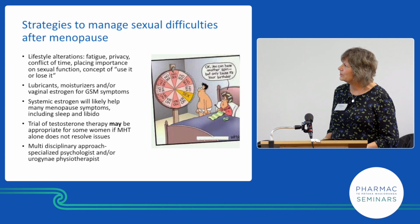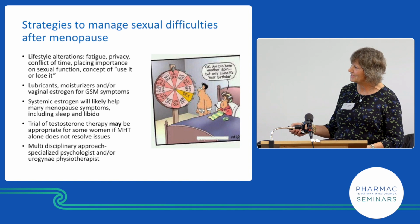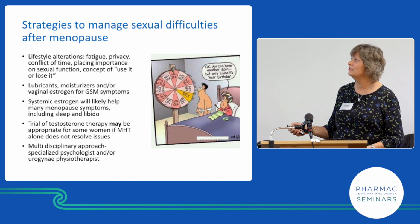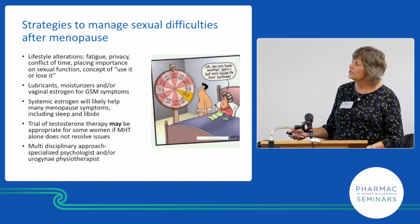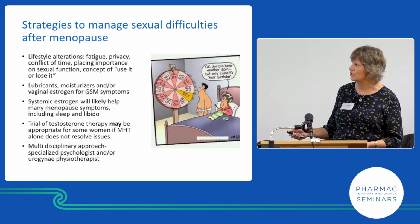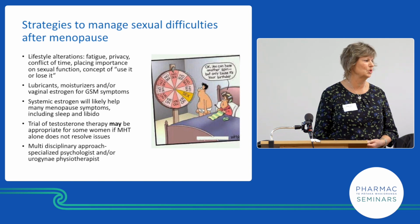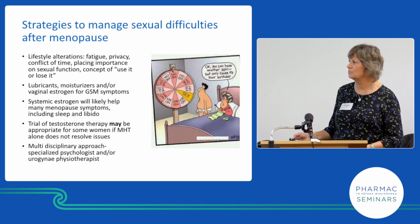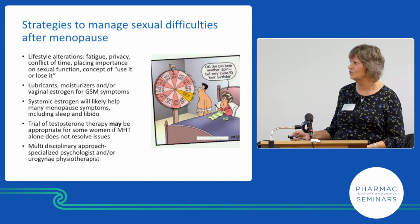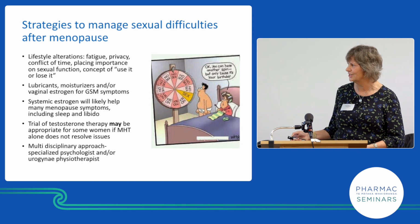Okay, strategies to manage sexual difficulties, and you see that I talk about some lifestyle things, and this is actually very real, that the vaginal mucosa is actually healthier if you're having intercourse than if you're not having intercourse. Understand the difference between lubricants, which is for sexual intercourse, and moisturizers, which are an alternative to vaginal estrogen. Remember that if the problem with your libido is that you just don't get any sleep because you're waking multiple times at night with hot flushes, getting some more sleep will do the trick. And this is probably within the specialist realm and does not involve the compounding pharmacist providing some very active testosterone.